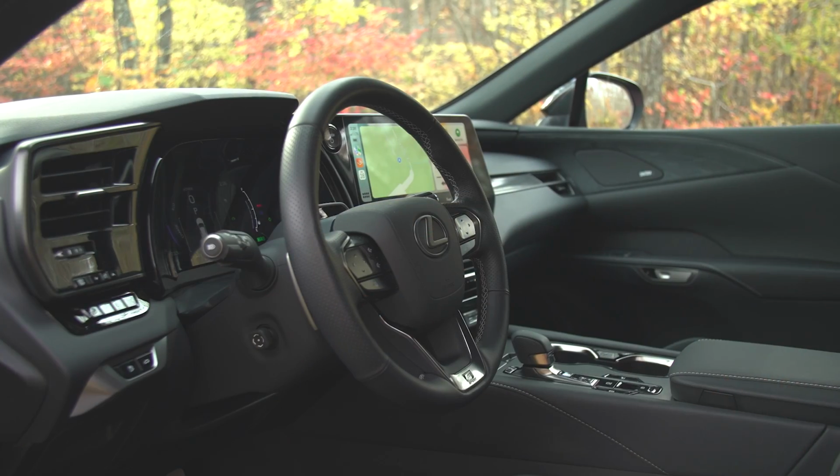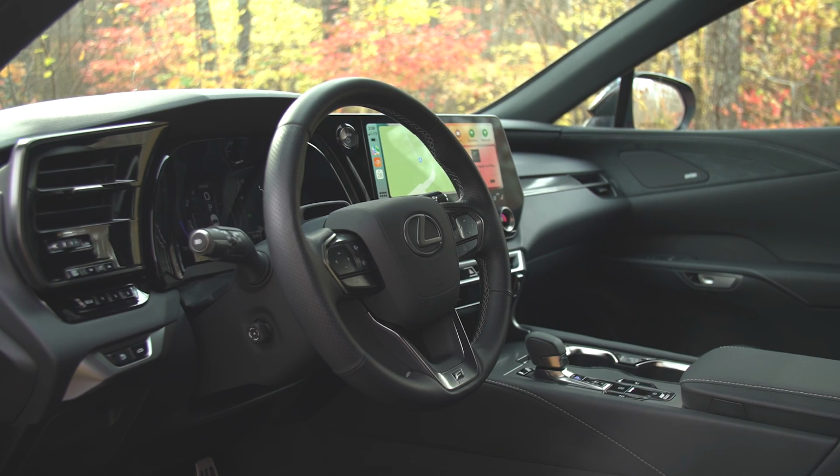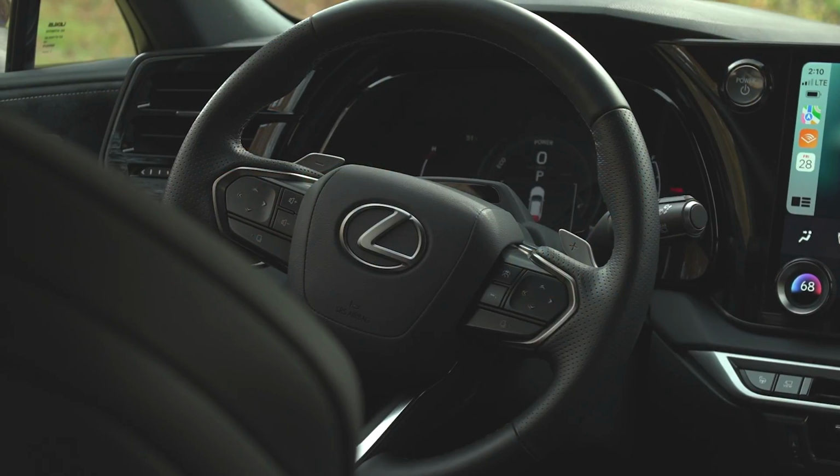Right. So now we have saved some real estate. It cleans things up. However, the steering wheel now has a capacitive touch and hard button combo, which is a little confusing to get used to. You mean because they're completely unlabeled and you have no idea what any of these buttons do? Exactly. They're just totally unlabeled.